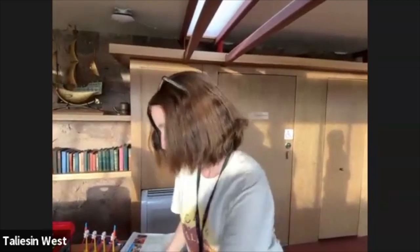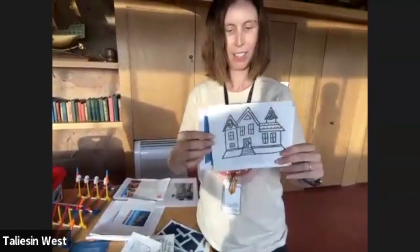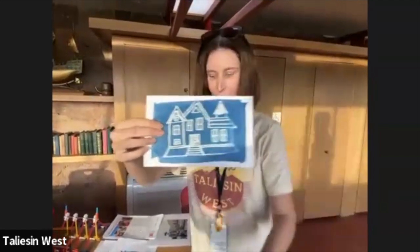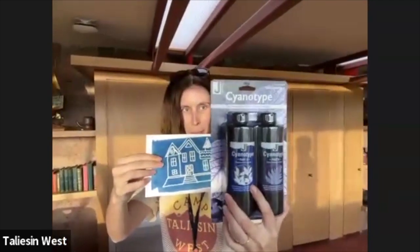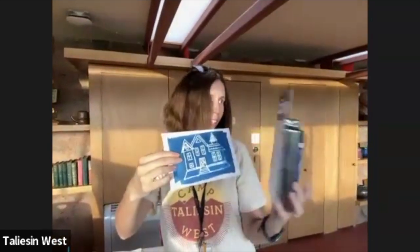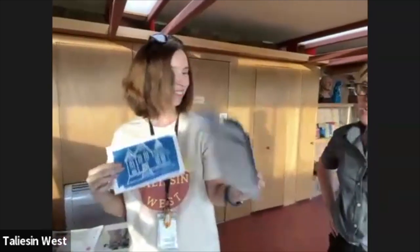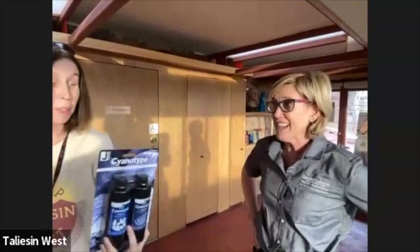But somebody figured out if you lay a drawing of a building using really thick graphite, you can make a copy. Now, you have to use these special chemicals. We talk to the kids about the chemicals. Chemical cyano. So I'm interested in the sustainability portion of this. Cyan just means blue.